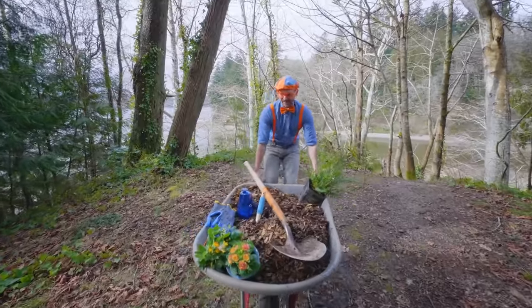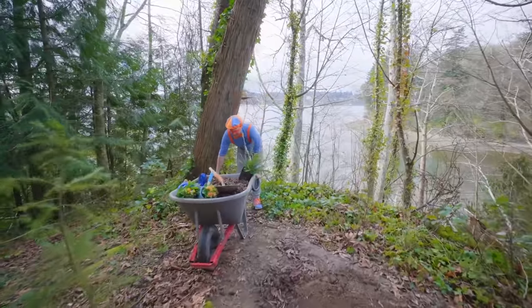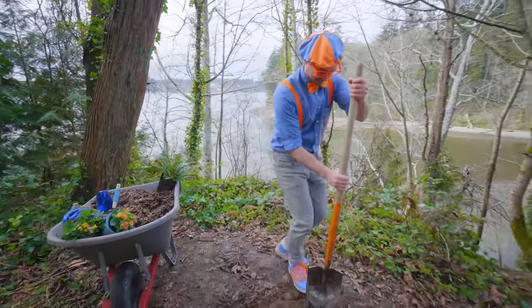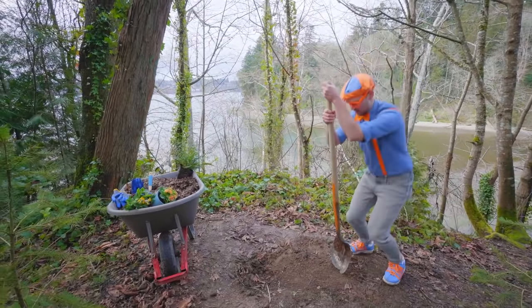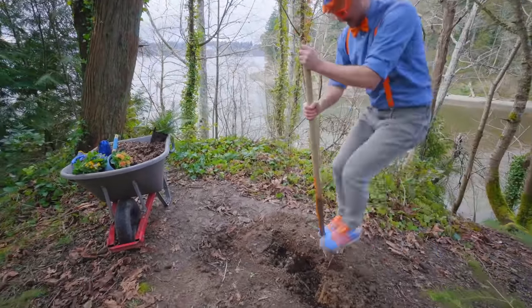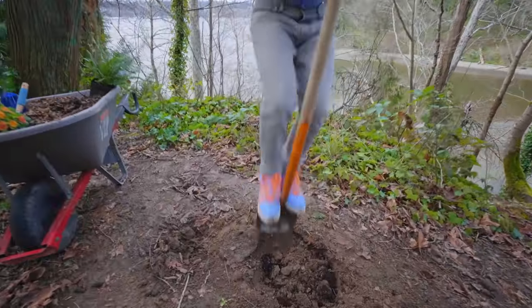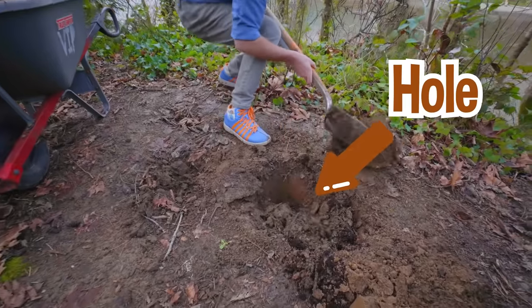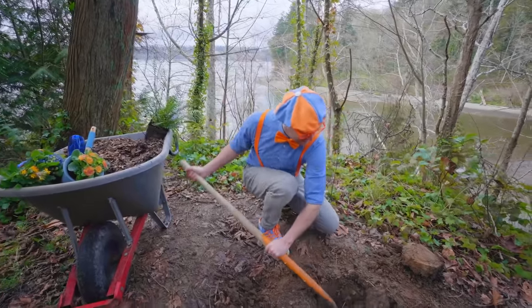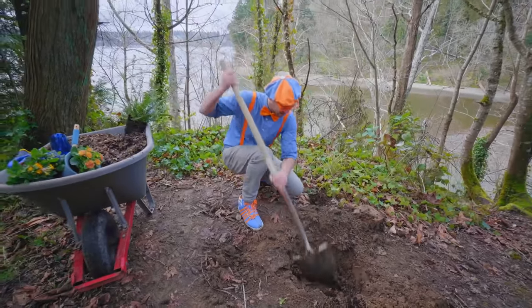All right, let's see here. All right, okay, first thing we need to do is find a great place for our fern. Let's see, how about right here? All right, here we go. All right, so what I'm doing is making sure I dig a hole that's about 2 times the size of the fern's pot. Yeah, there we go. Perfect. That looks real good.